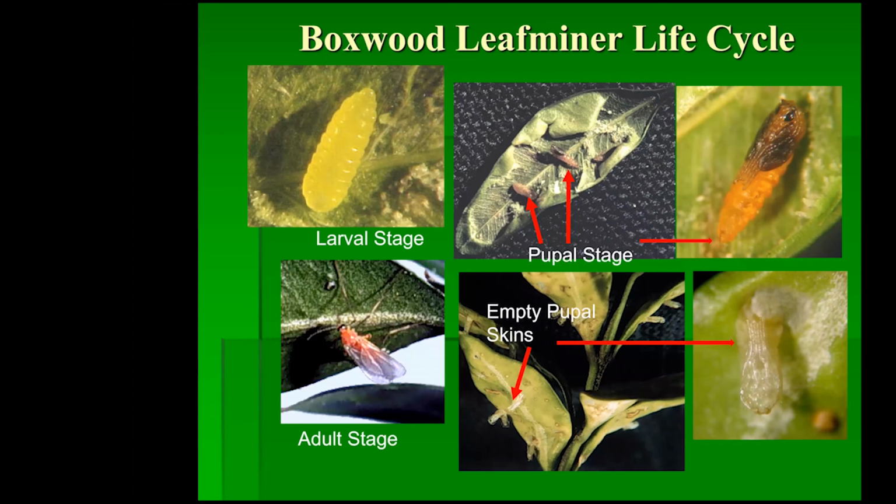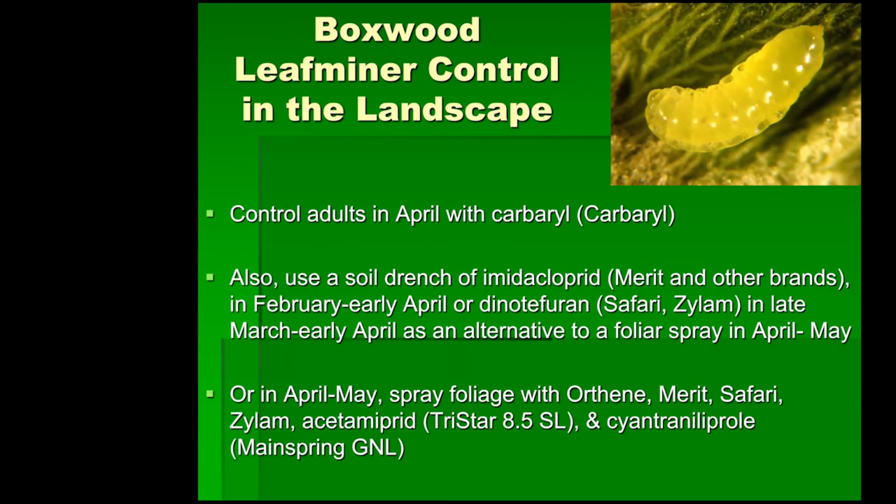Here's sort of what you can do. You can spray the adults, but I would still recommend either a soil drench of a systemic root uptake type product, or spray the foliage after the eggs have been laid and they're starting to hatch out, usually by early May. A new product you might want to look at is Mainspring GNL, Greenhouse Nursery Landscape.